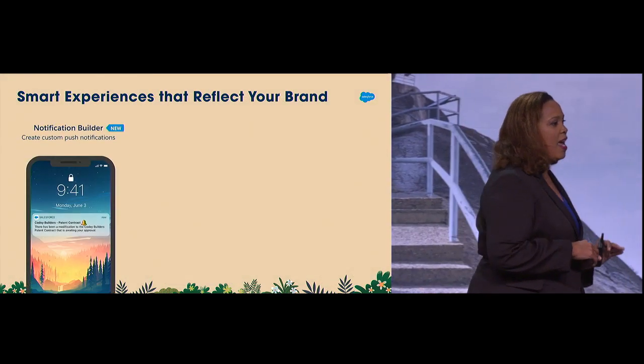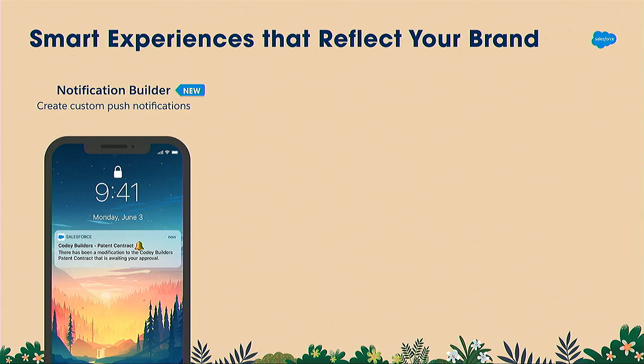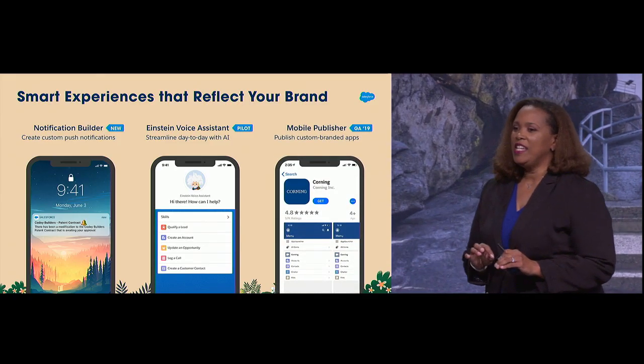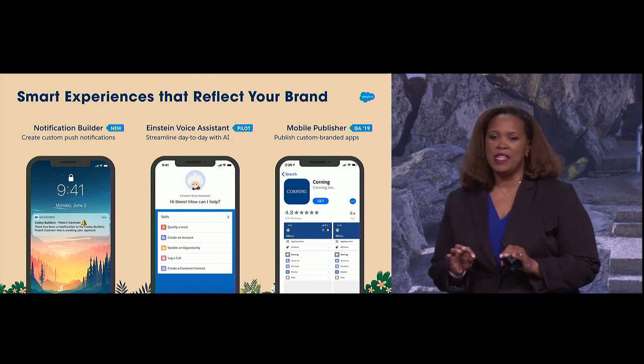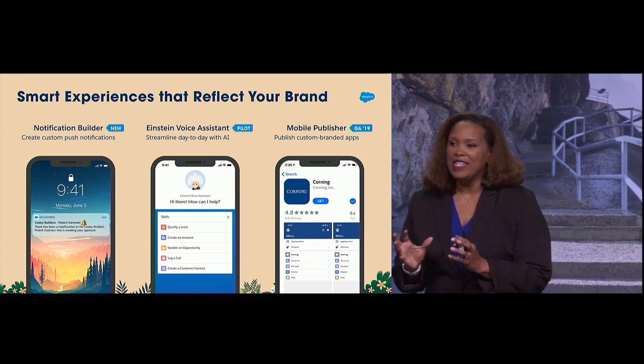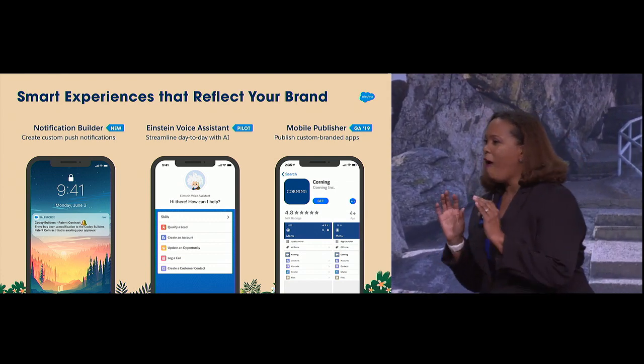So now let's take a closer look at some of these mobile experiences. With Notification Builder, you can deliver context-rich, custom notifications that are unique for every function and every user. With Einstein Voice Assistant, you can talk to Salesforce, update your contacts, opportunities, and accounts, and create tasks to take action fast. And we understand that your brand is the soul of your business. With Mobile Publisher, you can take the Salesforce mobile app and brand it as your very own. How awesome is that?